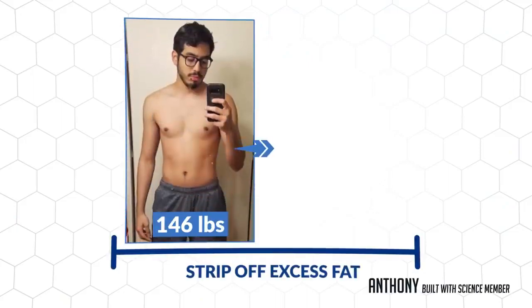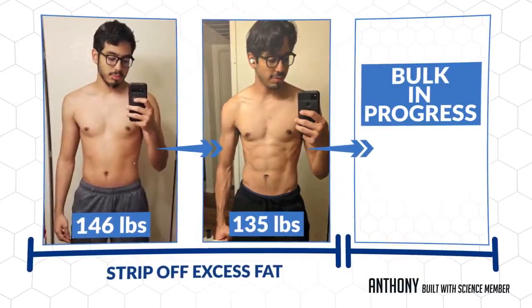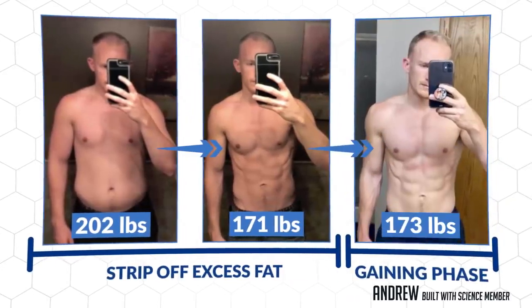Here is one of our members, Anthony, who used this approach to first strip off the excess fat that he was carrying and reveal his muscle definition. He's then recently transitioned to a lean bulk to now focus on adding more size. And here's another example from Built with Science member Andrew, who first leaned down by losing over 30 pounds of fat and then shortly after committed to a gaining phase where he's now slowly gaining more muscle and size.